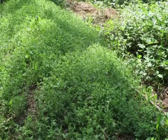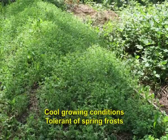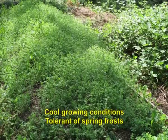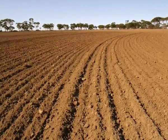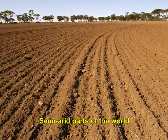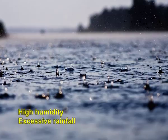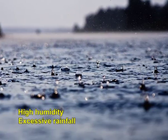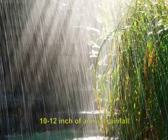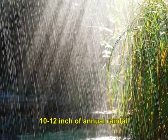Climate. Lentil is adapted to cool growing conditions and the young plants are tolerant of spring frosts. This allows for early spring planting dates. Lentils have been grown extensively in the semi-arid parts of the world where they have slightly lower yields but good seed quality. High humidity and excessive rainfall during the season encourage vegetative growth, which prevents good yield and can reduce seed quality. 10 to 12 inches of annual rainfall will produce high yields of good quality seeds.